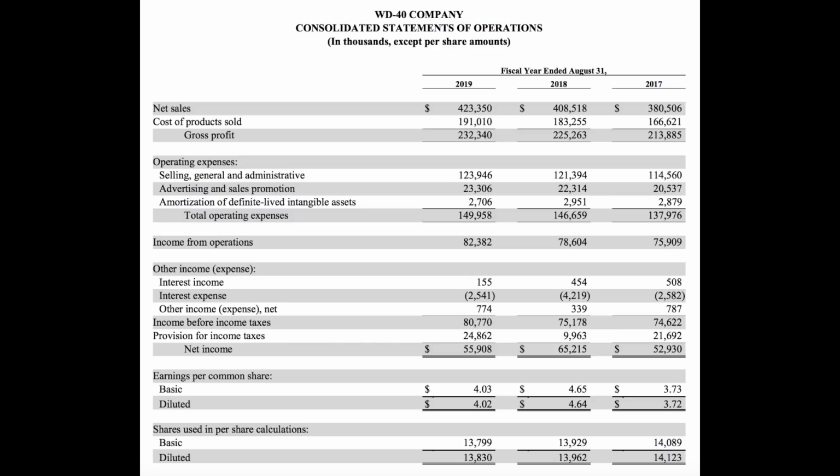But if you move up a bit, yeah, the EPS is down year over year. But if you just look at income from operations, it's up: 75 million, 78 million, 82 million. And even if you go down to income before taxes, it's up: 74 million, 75 million, 80 million. So again, something happened with taxes in 2019 versus 2018. That's why the net income's down a little bit.